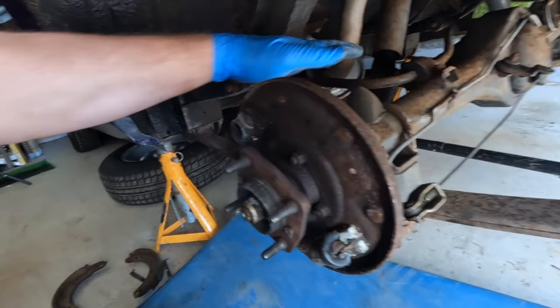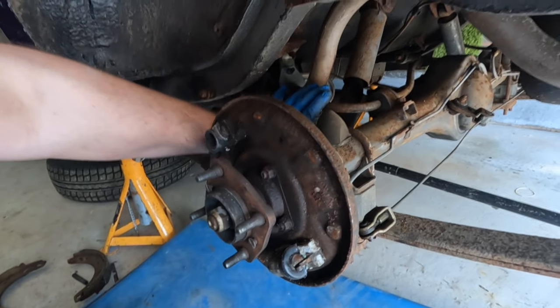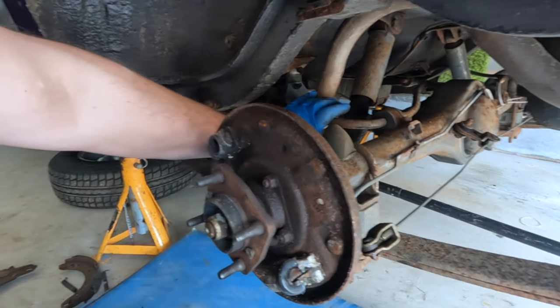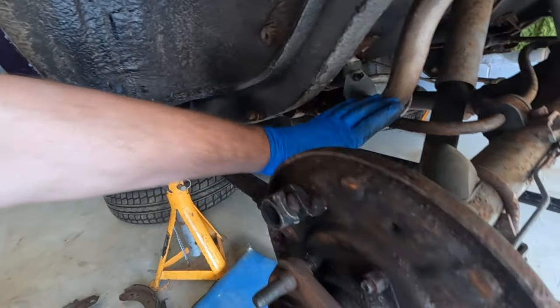Handbrake looks all right. The one thing on this car, it's actually got a rear anti-roll bar. Now Mark 1 Marinas did not come with anti-roll bars from the factory. This has been put on afterwards. This is how it's obviously been mounted on the chassis rail using original parts.